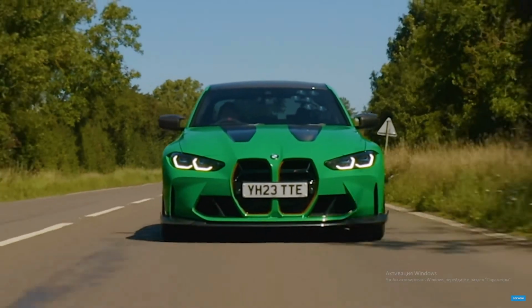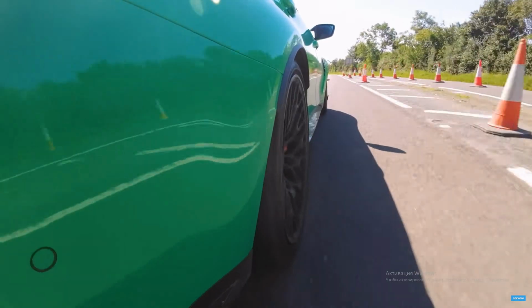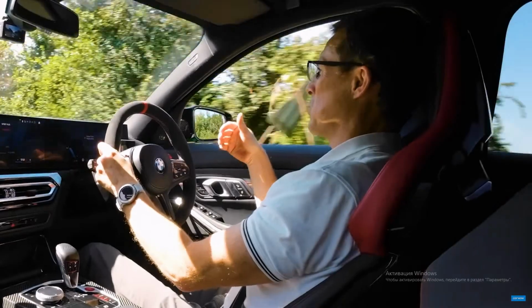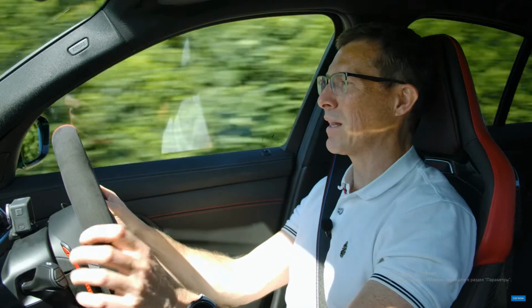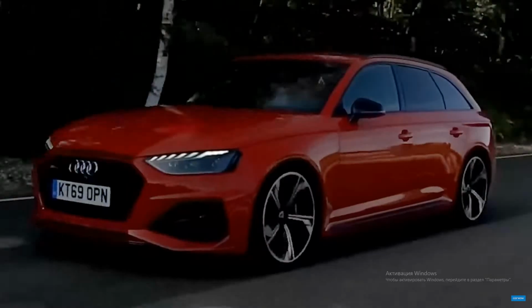very, very quickly. One thing I do notice is that when you're going quickly, as with a normal M3 Competition, there is quite a bit of tyre noise, and the fact that the subframe is mounted without rubber bushings to the back of the car, it does feel a little bit harsh. Sometimes you get more vibrations in the cabin than you do in something like an Audi RS4.